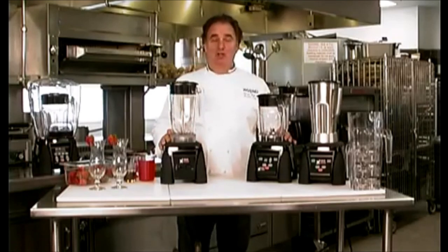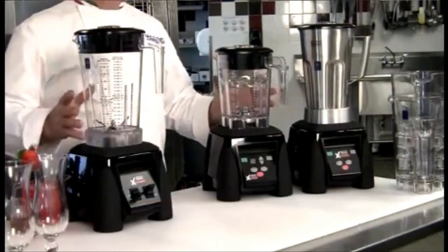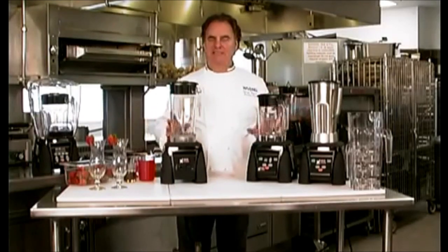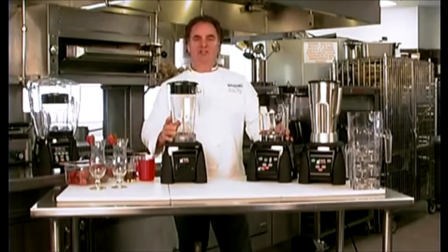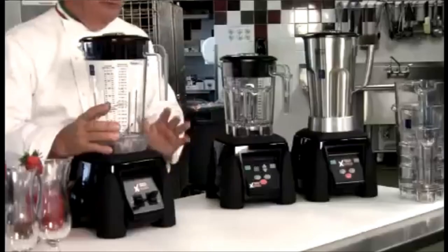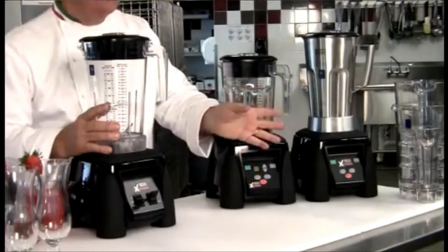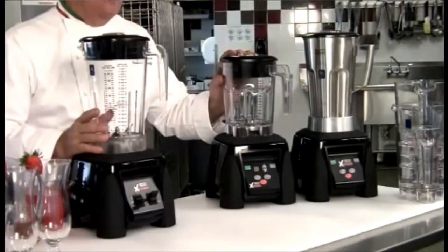If power is what you want in blenders, it's right here in the MX series. 3.5 horsepower. Powerful enough to do just about anything in a bar, in the kitchen, in a smoothie shop, just about anything you want. And the Extreme series has every possible configuration that you would need in a blender. Toggle switch, membrane control, timer. It comes with different jars from stainless steel to 48 ounce.